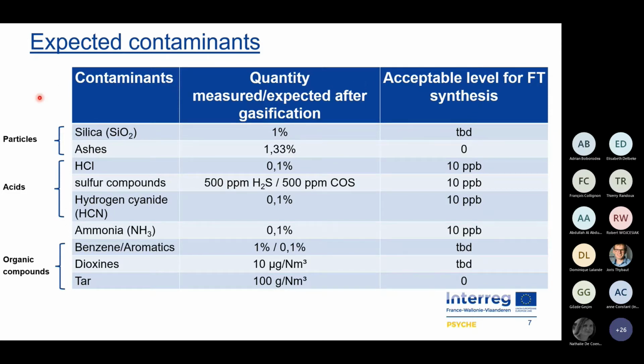These are some examples of contaminants: some particles, which can be silicates, some ash, with concentration quite heavy, around 1%. Some acid compounds like hydrochloric acid or sulfur compounds like H2S and COS, which are very often found in the syngas. We can have some ammonia or organic compounds like benzene and dioxins. We can see the concentration of those pollutants can be quite low, around 10 micrograms up to a few percent. But as we can see here, for the Fischer-Tropsch synthesis, the concentration of those pollutants has to be very, very low, and some have to be totally removed. That is why it's very important to know and to characterize well the syngas flux.